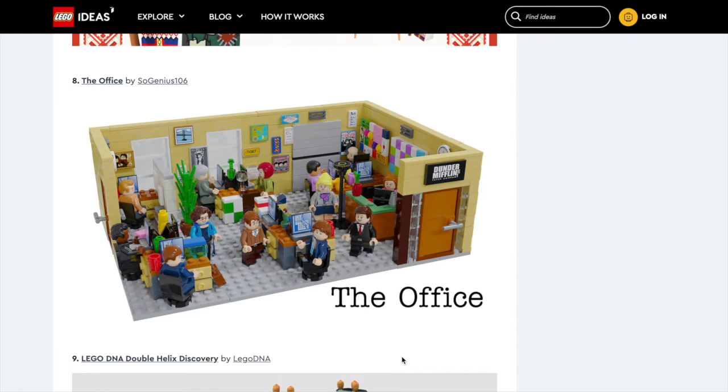Now, I really like The Office. It's probably one of my top 5 favorite TV shows, and this would be a really awesome build to get, but NBC, the creators of the show, they have a partnership going on with this knockoff Lego set.